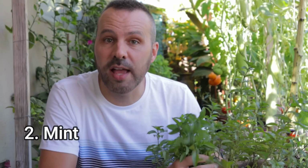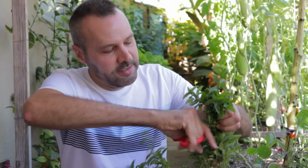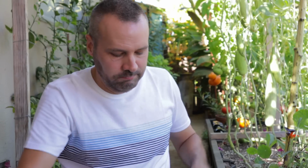Number 2 is mint. Now, mint will grow just about anywhere and it thrives in the shade. It won't lose flavor or aroma, but it will get kind of leggy. But all you have to do every once in a while when you see that happening is literally just chop it back. It'll grow back nice and full, and you've got a harvest at the same time.